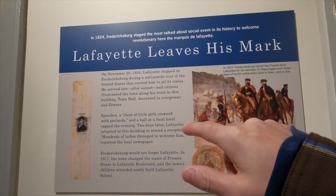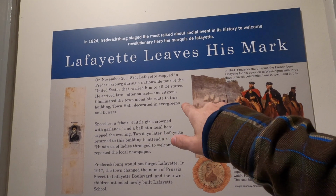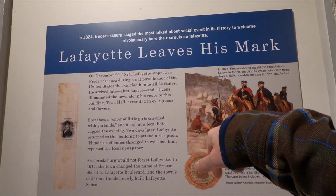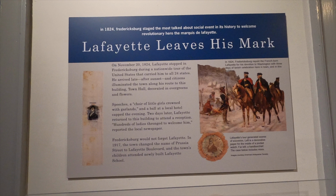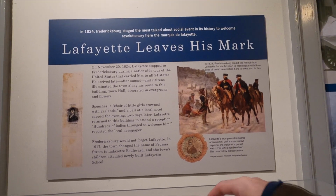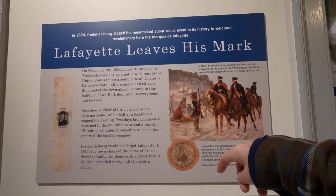A little dedication to Marquis Lafayette. He was here in 1824. It was a stop on his tour of America. It was a big tour he went on at the time. And if you don't know, he was a famous French general during the Revolutionary War, and he helped us win Yorktown.